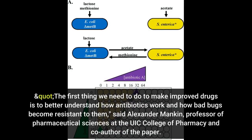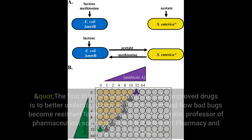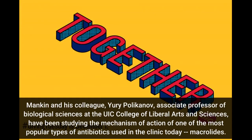The first thing we need to do to make improved drugs is to better understand how antibiotics work and how bad bugs become resistant to them, said Alexander Mankin, professor of pharmaceutical sciences at the UIC College of Pharmacy and co-author of the paper. Mankin and his colleague, Yuri Polakhanov, associate professor of biological sciences at the UIC College of Liberal Arts and Sciences, have been studying the mechanism of action of one of the most popular types of antibiotics used in the clinic today, macrolides.